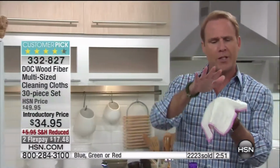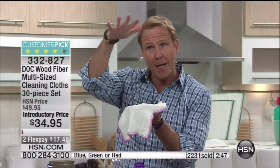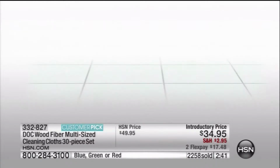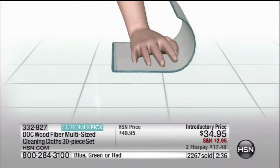Again, developed in sushi kitchens, 8 layers of wood pulp fiber. We'll show you that video again, that animation that shows you exactly how it's designed. And when you get it home, it's going to be a little stiff from packaging. The second you touch it with water, it will soften up and it'll be your best friend.